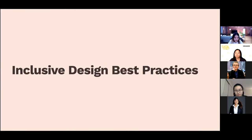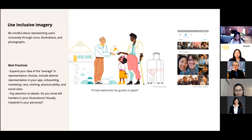All right, so now let's look at some of the best practices of when inclusive design takes accessibility a step further. First one is always use inclusive images. Be mindful about representing users inclusively through your icons, illustrations, and photographs.